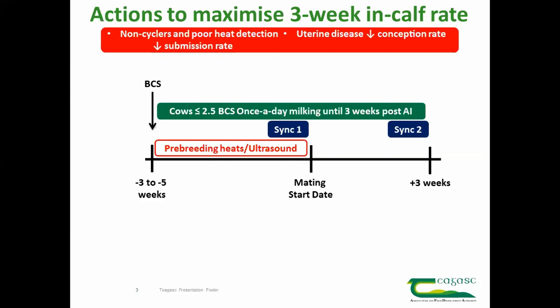The next step then is to identify the cows in the herd that are non-cycling. And this is going to involve a period of pre-breeding heat detection or else a pre-breeding ultrasound scan. And then the cows that have not been cycling during this period and that are at least 30 days calved should be synchronized so that they can be inseminated at mating start date. We do know that there will be a proportion of those cows that won't be suitable for synchronization for mating start date because they won't be calved long enough.